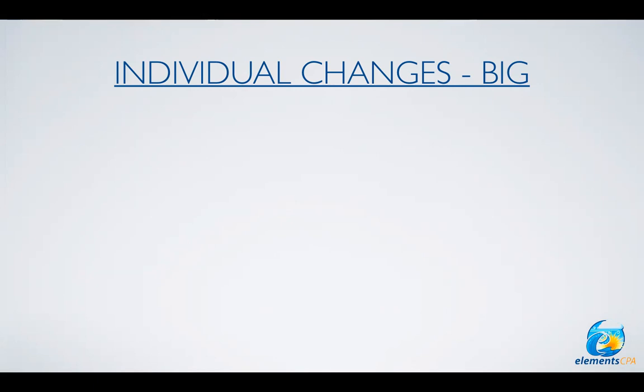All right, great. Let's go ahead and walk through some of those individual changes that you may have started to hear about. So the first big one that you may have heard about is that the standard deduction has effectively doubled. So if you're a joint filer, in the past your standard deduction would have been about $12,000. So starting in 2018, now that standard deduction is about $24,000.